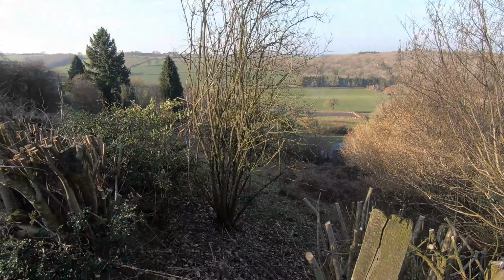Heading towards the Malvern Hills in the distance there, not quite sure if that's sort of come out, but right in the very distance are the Malverns.